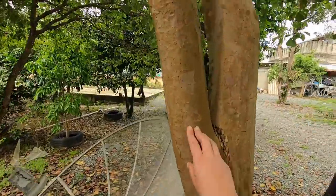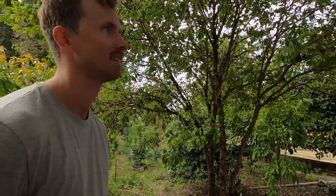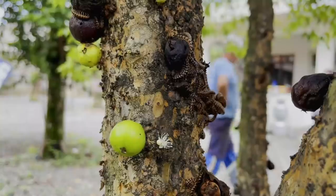And this is a guava tree. Guava. Yeah. We don't have all this. In Belgium, it's just pine, pine. So cool. Pine. Here's fruits, fruits, fruits.